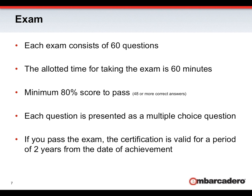Let's talk about the exam. The exam has 60 questions. You have 1 hour, or 60 minutes, to complete the exam. You can finish early if you want to. The minimum score is 80%, which represents 48 correct answers or more. And the questions are presented as multiple choice questions. You can have a single answer or multiple answers.